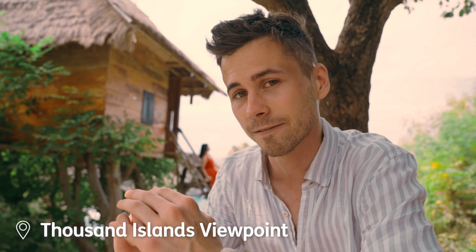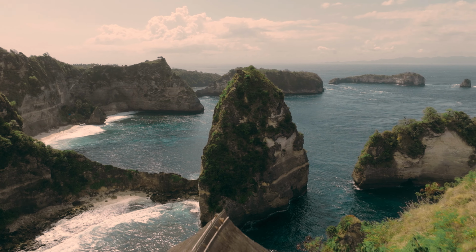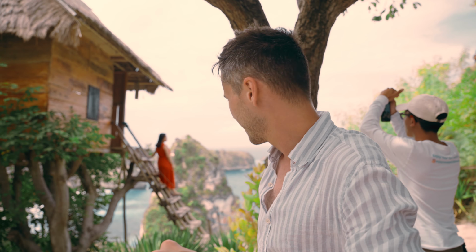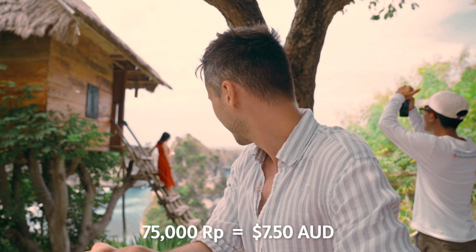Second destination for today, which is called the Tree House, and it's at 1,000 Islands Viewpoint. Someone's built a tree house in a tree that overlooks Diamond Bay and Diamond Beach. We're going to go up there, get some photos and get a cool video of it. It costs $7.50 per person, which is 75,000 rupiah. Yeah, pretty cool little hidden gem on Nusa Penida.